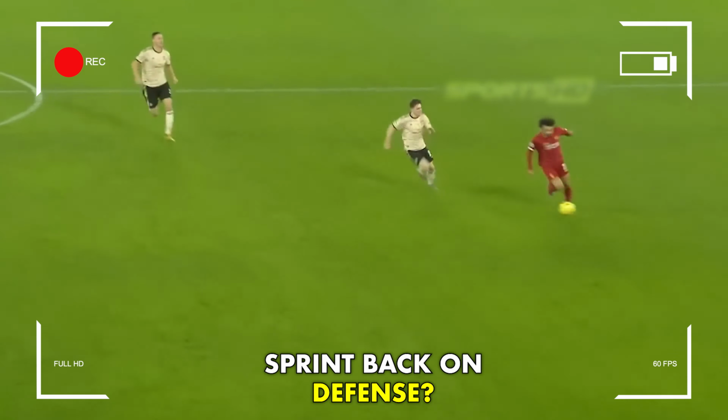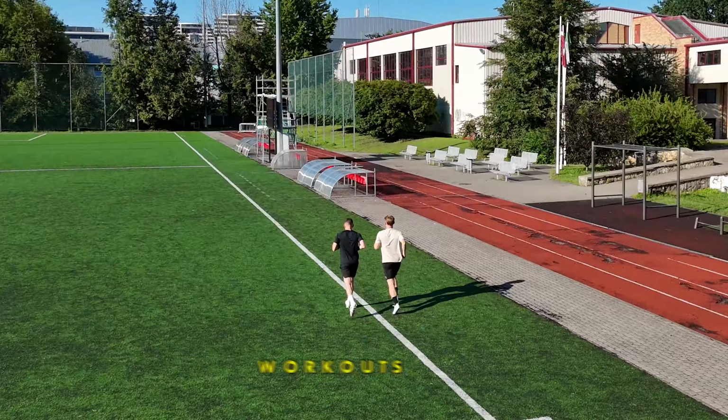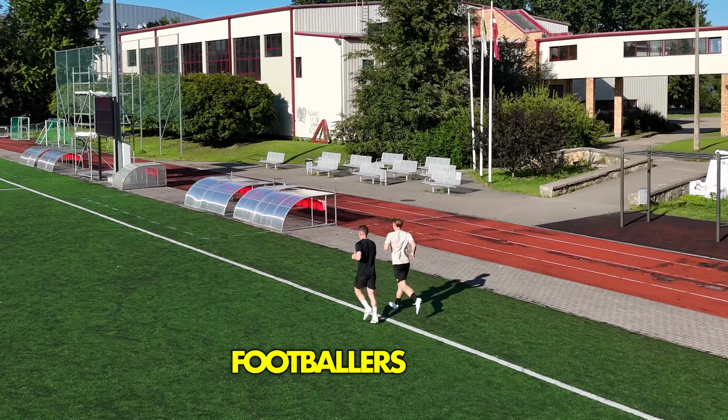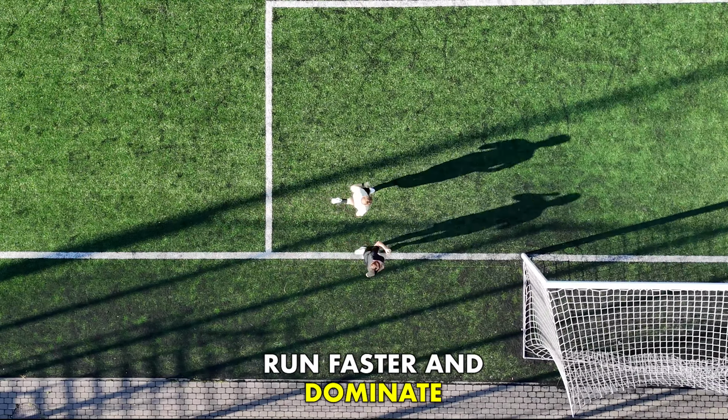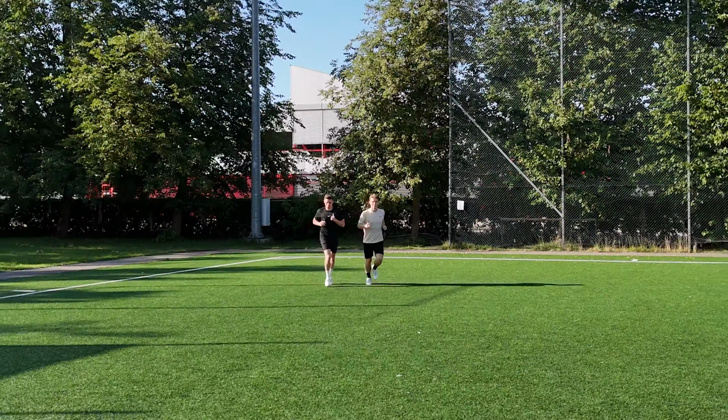We've all been there. Today, we're going to show you some killer stamina-boosting workouts designed specifically for footballers, so you can last longer, run faster, and dominate every second of the game. Let's get it.